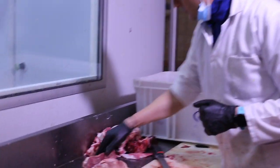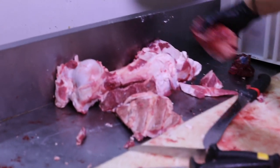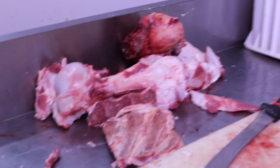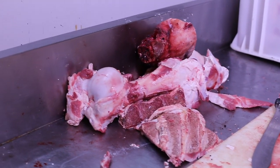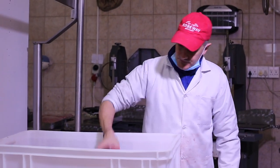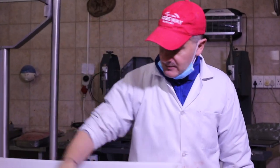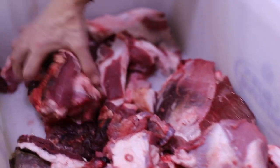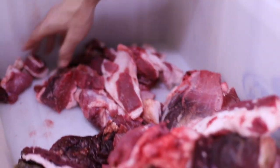And then we have the bones here. These are the bones that are left. We will cut them tomorrow in the shop and sell them as meaty bones. And the whole forequarter has been processed with no waste. Finally, we're left with all the offcuts, which I have deboned. We're going to process this into mince and boerewors, but I think that'll be another episode.